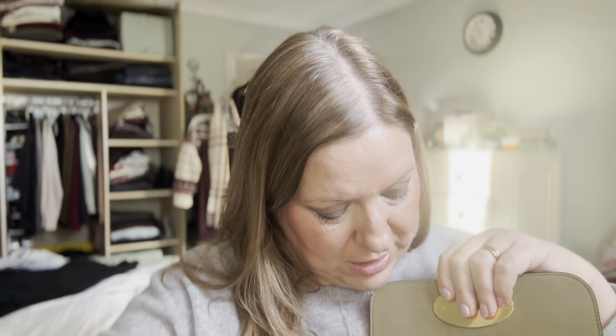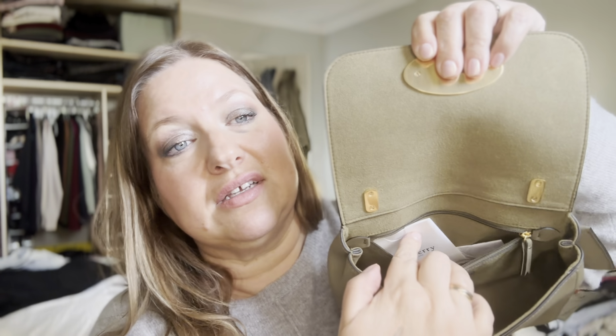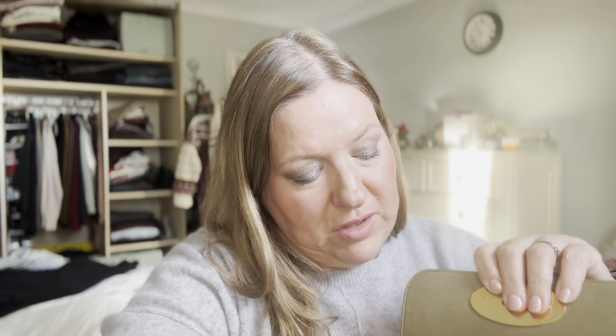And then I have to have a tangle teezer or a comb because I've got the rattiest hair. I've just styled this. And then in the back, because I need to get a coin pouch, it's just millions of coins in there. So that's what I kind of fit in there. You can't fit a paper bag, it's not long enough.